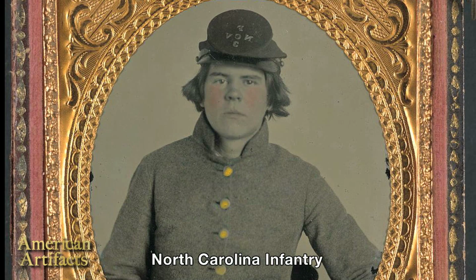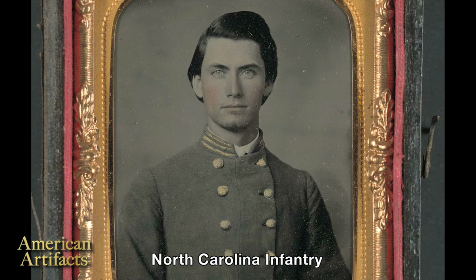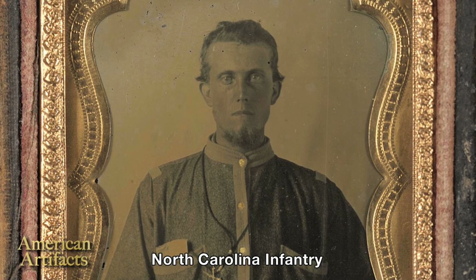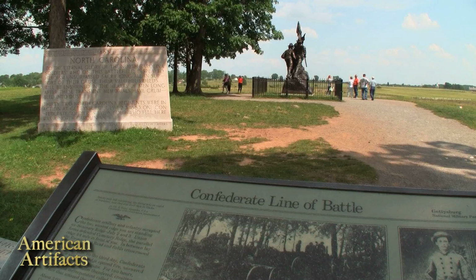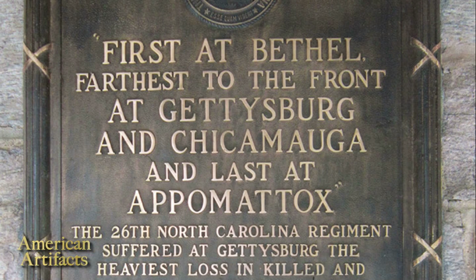Well, the North Carolinians had participated in Pickett's Charge as a part of the attacking force. They did not like being called supports, and they certainly didn't like being insulted with the charge that they had not done anything less than their fullest duty. They would fight this over and over again in the Southern newspapers after the war. They would start their own magazines and journals. They would write their own histories about it. They would actually come up with a state motto after the war: First at Bethel, farthest to the front at Gettysburg and Chickamauga, and last at Appomattox, to show that North Carolinians were in the front of things.